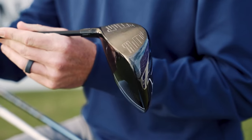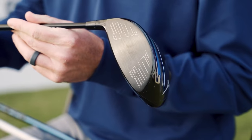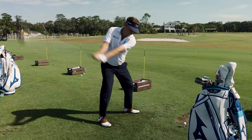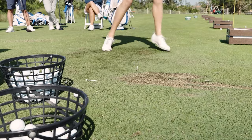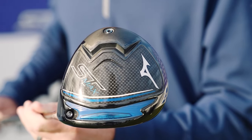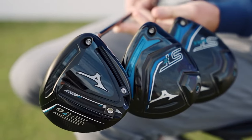And we've got the new ST Max woods in this video today with the swing report. So the ST Max, is it an addition to the ST series that you guys have had for the last few years? Yeah, it's definitely a line extension. Our STZ and our STX 230 have both been really well received, great performers, do great in the hitting bay, and a lot of tour usage with them as well. Keith Mitchell led the tour in total driving last year with it, which says something. A lot of people don't think of that with Mizuno. Just got a win a couple weeks ago at Sony Open with the STX.